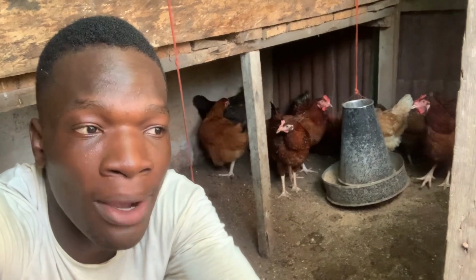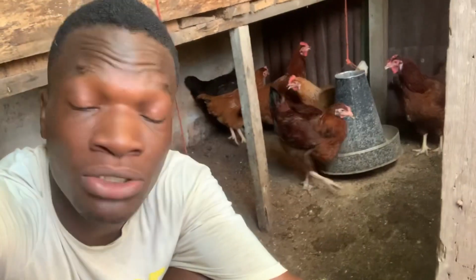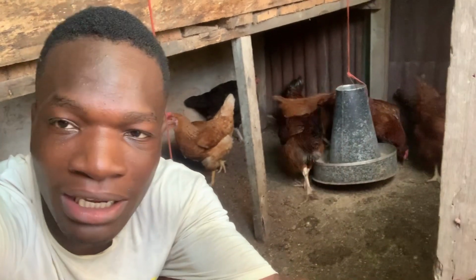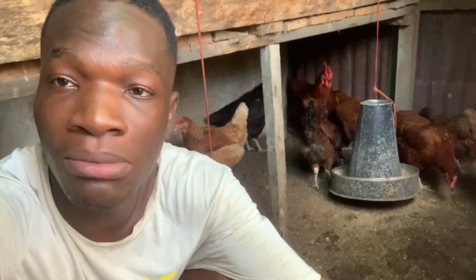I told you guys about some of the local chickens I have. I still have some of the locals. I still have the Noilas and the turkeys. So these particular ones, these even used to go outside the farm. They go outside the compound, then they go into the farm there. They can even go and scatter the maize we planted. So that was one of the reasons why we put them inside their house.